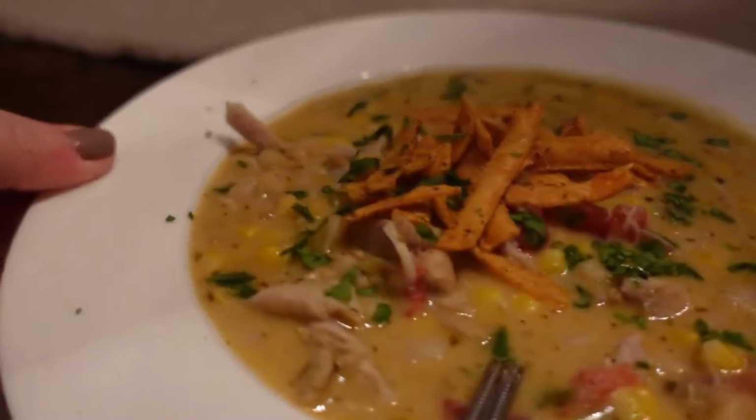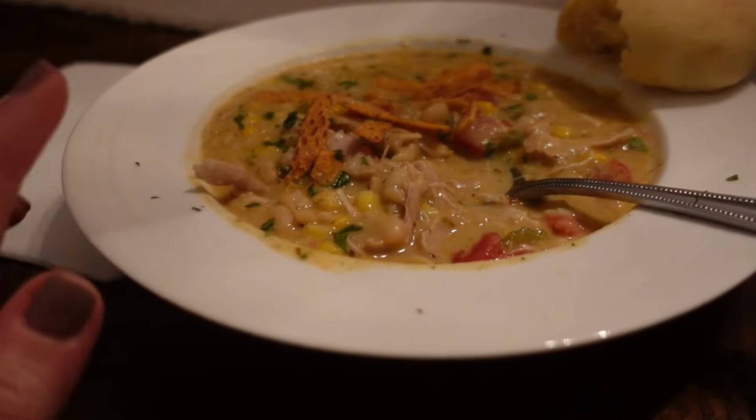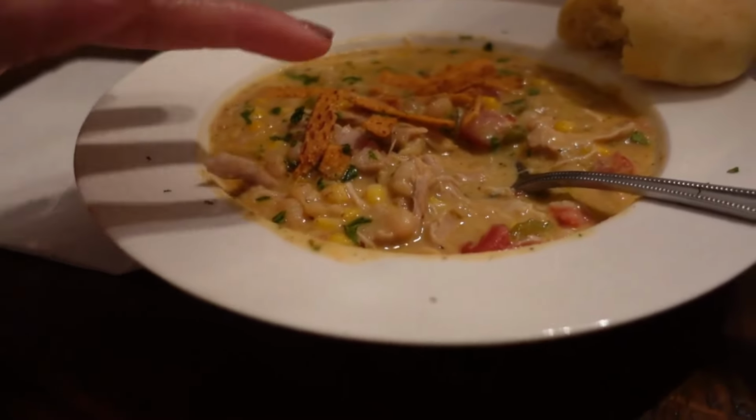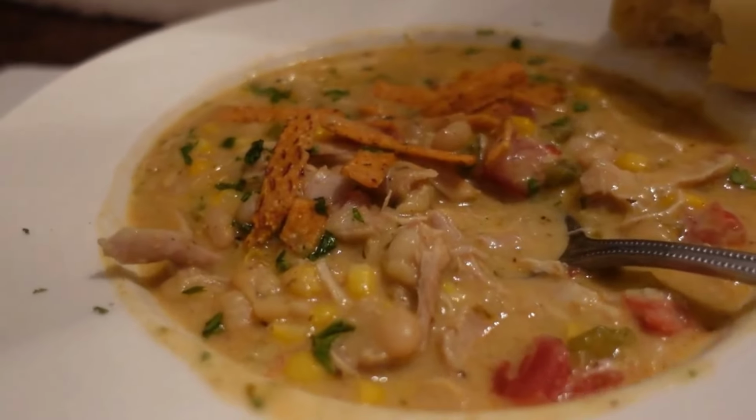Okay, well, I can't wait any longer. Let's do it. So last night I said it was the best taco salad I've ever had. Hands down, the best white chicken chili I've ever had. Like, I feel like this could win a contest. This is phenomenal.